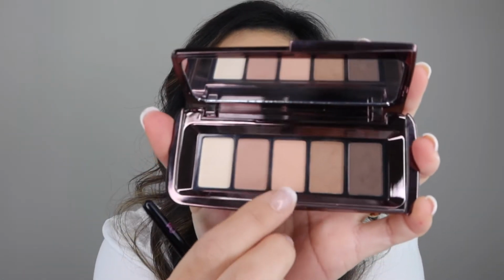This is a nice neutral eyeshadow palette, so I'm gonna do something really subtle, and then I'll use a liquid liner. But let's go ahead and get started. I'm just gonna go in with this color right here, and I'm gonna use that on my eyes as a transition shade. And I don't want anything too obvious. I just want something subtle on my eyes because I want the main focus to be on my lips.